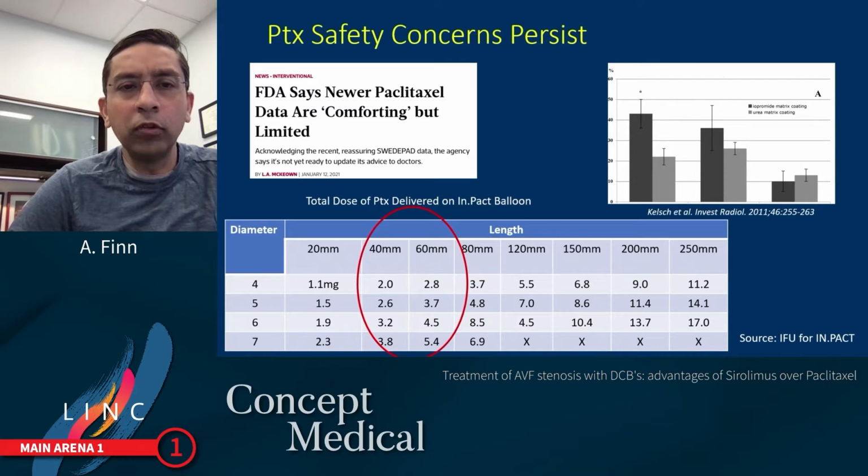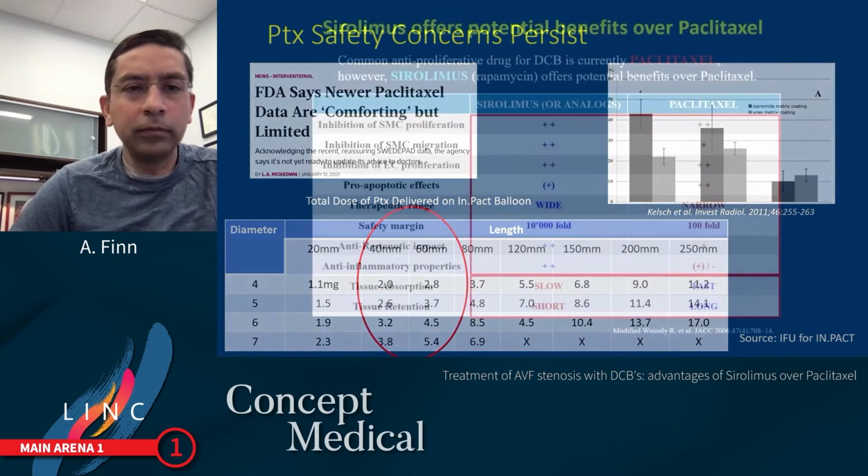This slide shows the total amount of dose delivered to the body from an IN.PACT balloon. You can see in the milligram range for most sizes of IN.PACT balloon are delivered to the body. If some of that is lost into the body, that will be the dose delivered to the patient.